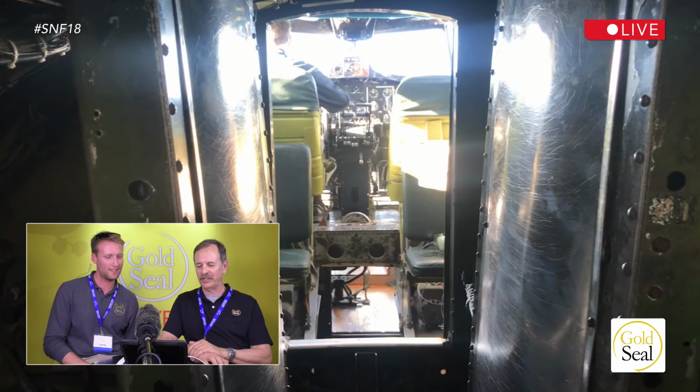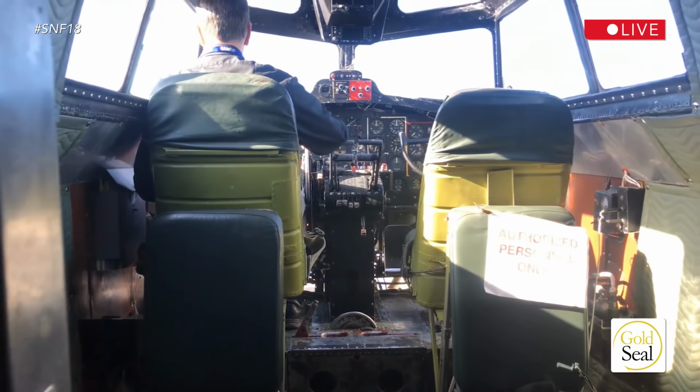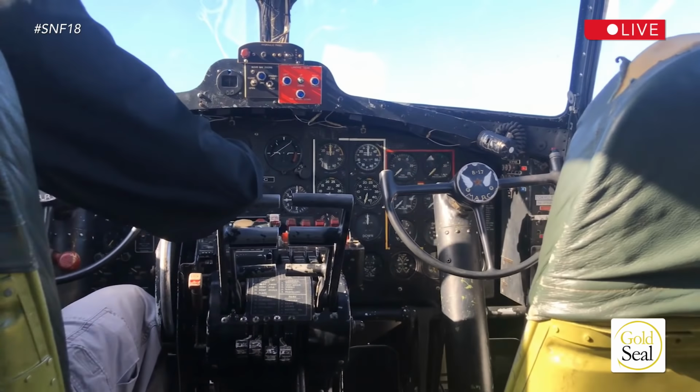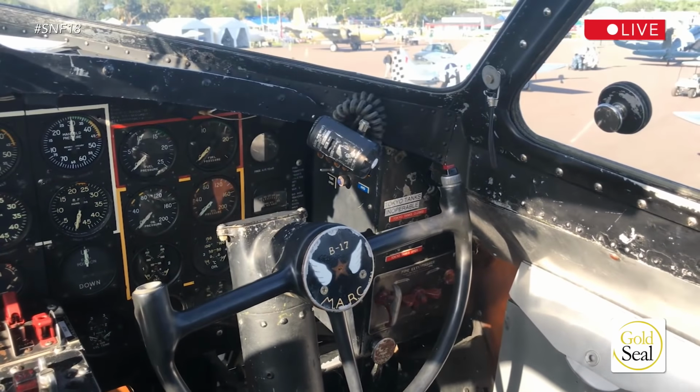We actually got inside the Memphis Belle, again the movie version, so we're going to show you an inside peek at how the B-17 looks. This is a B-17G model. That video you just saw was me walking across through the bomb bay, and they were gracious enough to let us get up on the flight deck and get a good view of this thing.